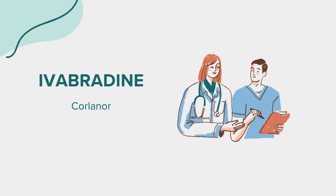Description: Ivabradine, often recognized by its brand name Corlanor, is an oral tablet that works by reducing the heart rate. It specifically targets the sinoatrial node, the heart's natural pacemaker, to lower the heart rate without affecting the force of the heart's contractions. This medication is primarily prescribed to treat chronic heart failure in patients who have a stable condition but continue to experience symptoms despite taking beta blockers, or for those who cannot take beta blockers.